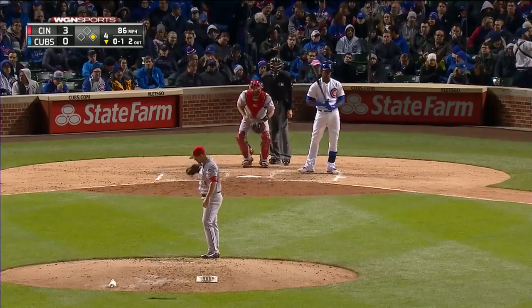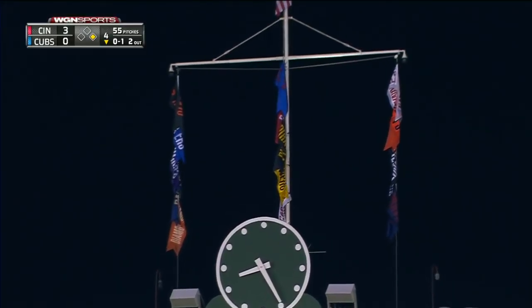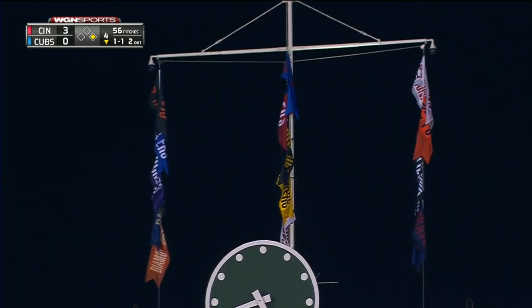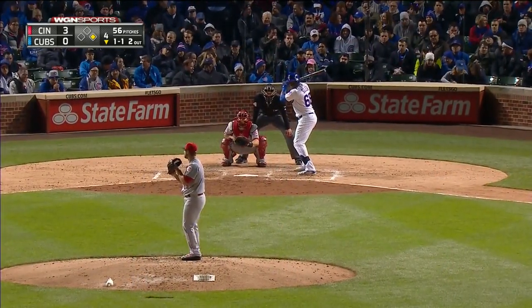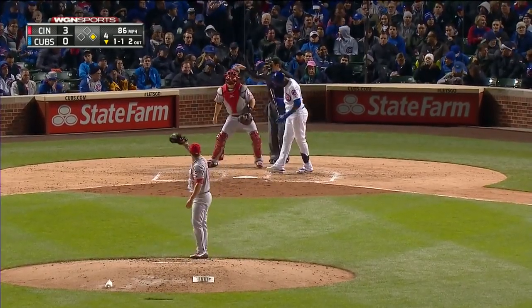The lights have taken full effect. It always cools off a little bit when the sun goes all the way down. It was 48 at game time. And now the 1-1. Swung on and missed. 1 ball and 2 strikes.